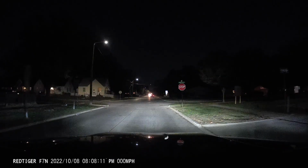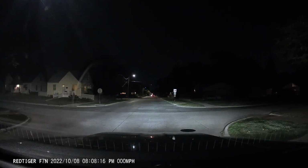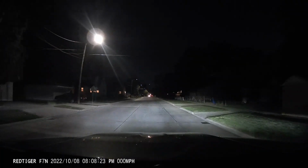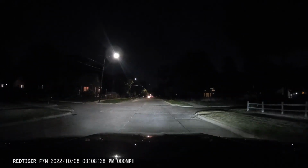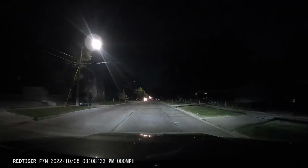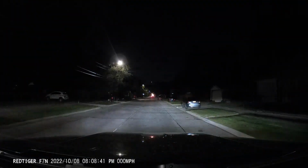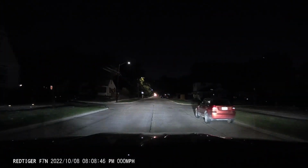Alright guys, so let's go ahead and do a night drive with this Redtiger dash cam. Just like the day video, just doing it in 1080p, 120 frames per second. Just trying to give you guys an idea of what the video quality is going to look like at nighttime with this camera. Once again, looking at the screen on the back, everything looks pretty clear, nice and visible, not too bright in the vehicle at all.